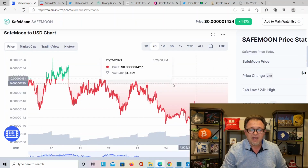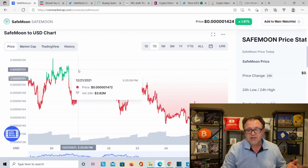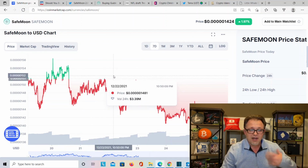Taking a look at the last 7 days, the coin has come down slightly. It has bounced back about 2%, or 1.9%, in the last 24 hours, but it's down 5%, so we got a negative of about 3% in the last 7 days. So it's slightly down right this second.